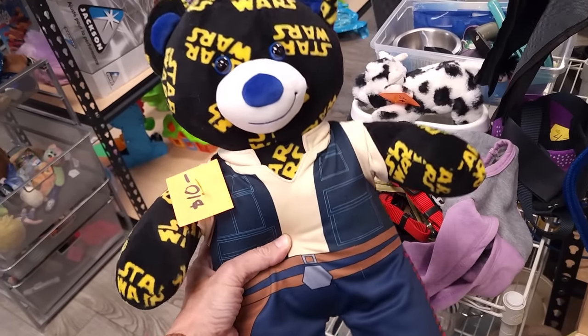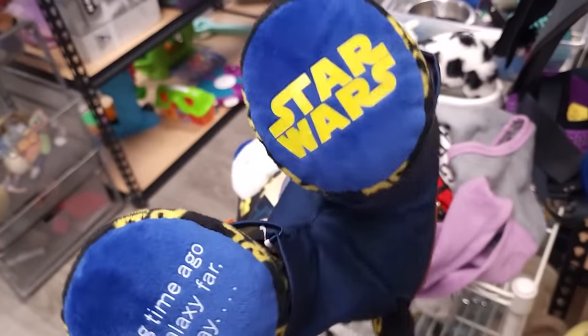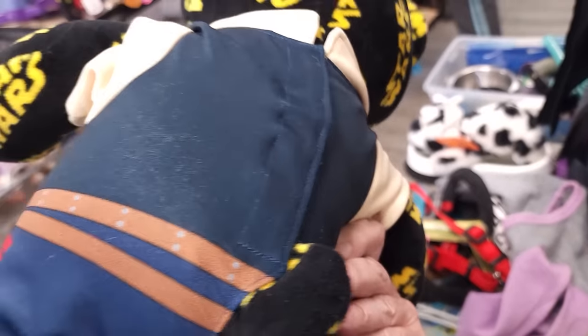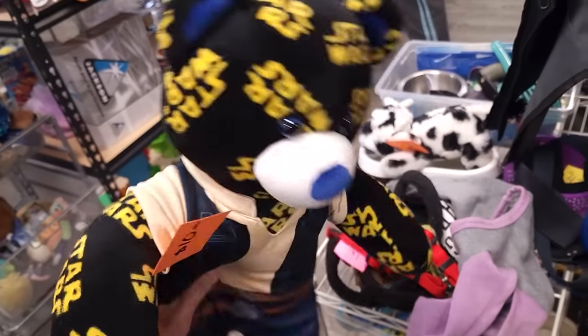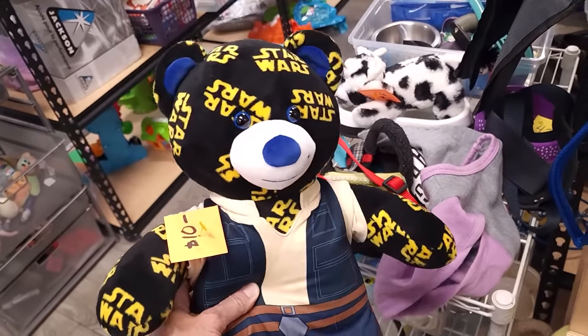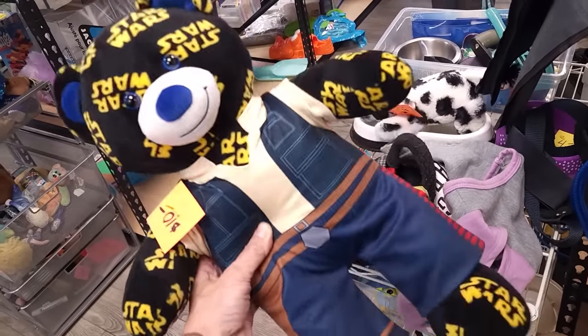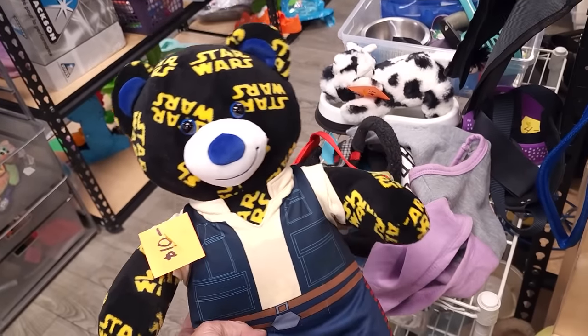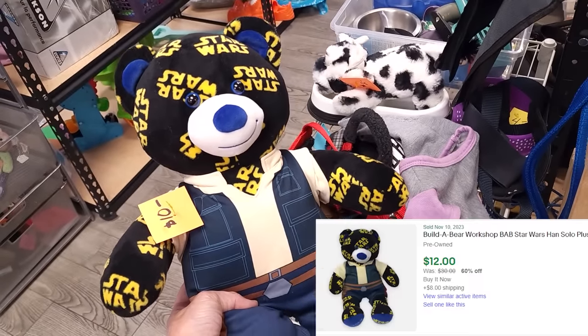This guy is cool. He is a Build-A-Bear. Star Wars Build-A-Bear. Some of these can do really, really well. But I am staying out of the plush for a while until I get rid of all of the plush that I have had, that I closed my plush store. So somebody will find this. It'll be a great gift for someone.